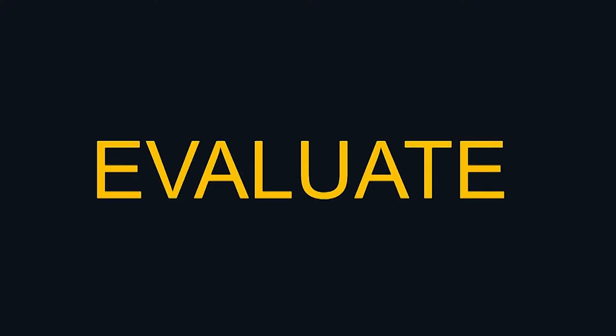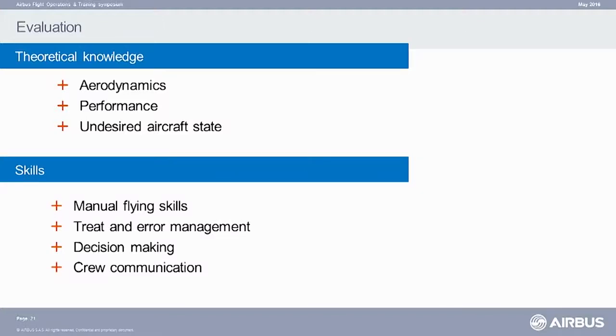In order to do this, what do you have to do? You have to evaluate. This was part of the presentation of Marc Parisis years ago as well. You're responsible for your pilots. You have to evaluate them. You have to see what is their knowledge, what are their skills. You can do this in two parts, theoretical knowledge and skills. For the theoretical knowledge, you have different ways to evaluate. By questioning them during a proficiency check, before or after, or doing a line check.